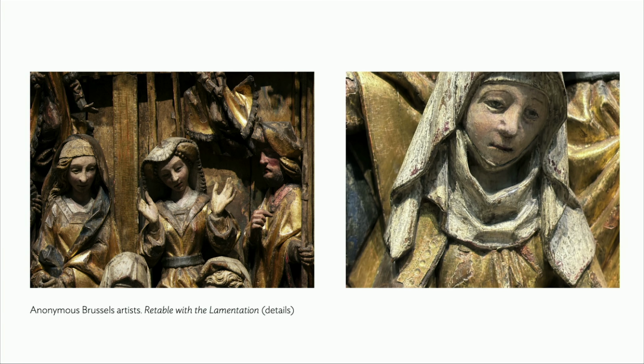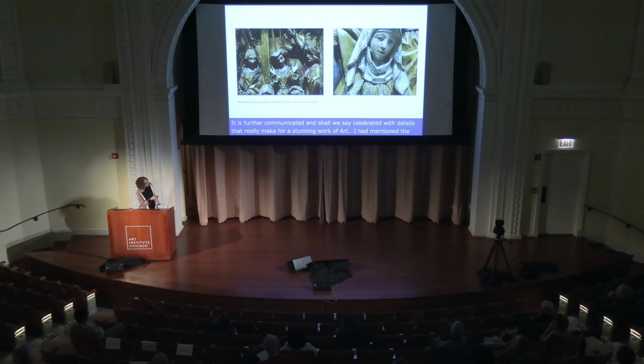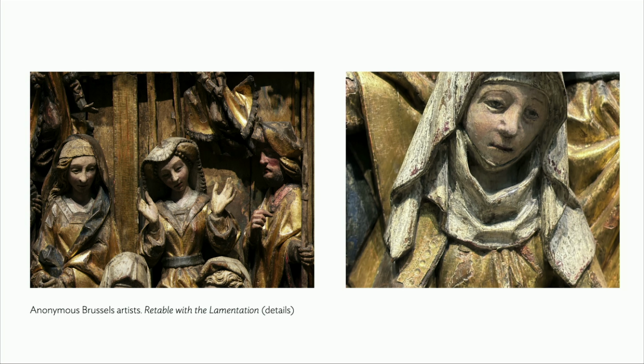So we have here essential, fundamental ideas from the Christian tradition, focusing on death, afterlife, resurrection. It is further communicated and, shall we say, celebrated with details that really make for a stunning work of art. I had mentioned the gilding and the polychromy, but there are elements of brocade that adorn the undergarments of some of the figures, such as the figure that is presumably Longinus on the right, and some beautiful examples of punchwork that ornament the mantle of the Virgin. So really, this is an exquisite work of art on all levels.